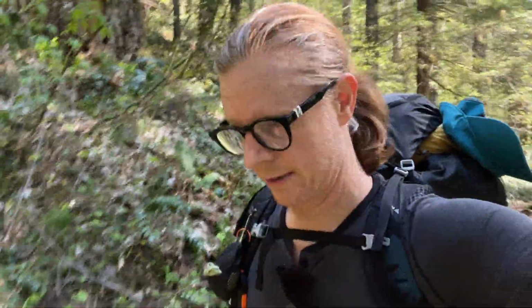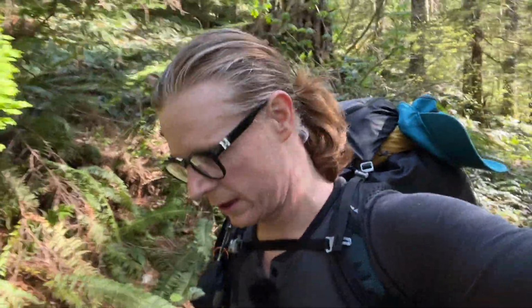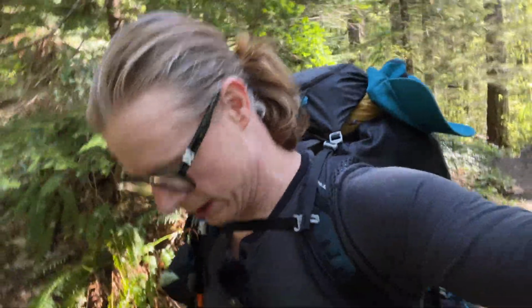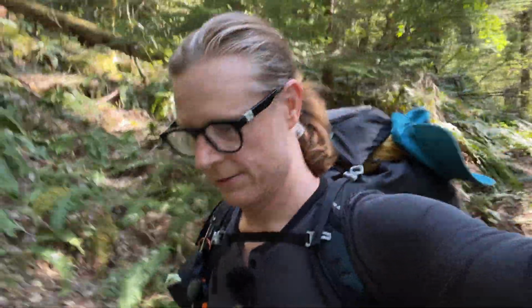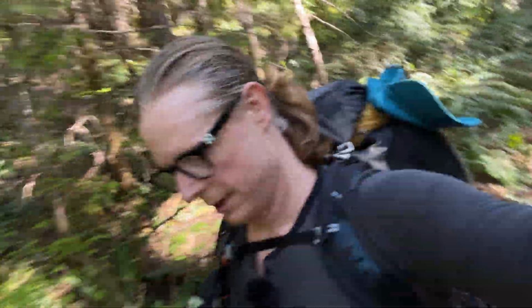Well, the winter moisture is obviously still in place, the layer of leaves and stuff. The air's really saturated. It's just really hard to keep from soaking with sweat. That's the only reason I keep stopping, to keep sweat from running down my face and making me look terrible.